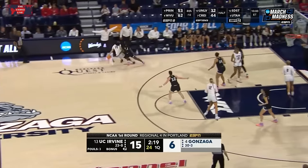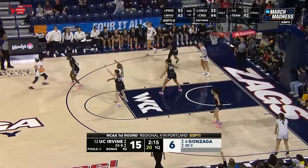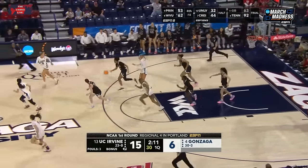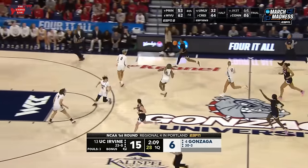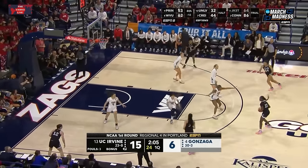Nahum, by the way, picks up that foul, her first team's third. 15-6, Irvine. Look at the hands. They're just active. Yep. Nothing coming easy for the Zags at this point.